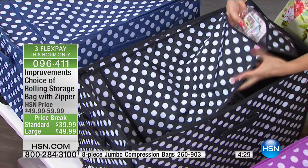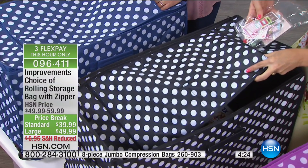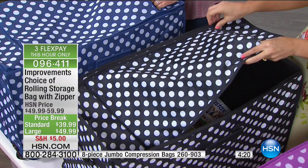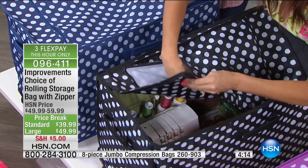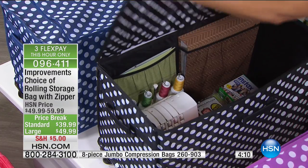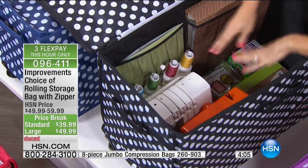So this is for crafting. Look at how you can keep the minutiae. Say if you wanted to keep your needles, we've got the little stamps in here. Anything that is very little and you want to keep protected, right on top. And we have another one on this end, so you can pack it up. You can put your scissors here, your ribbons, anything you want to keep separate from the rest. Then when you open it up, you've got these two separate organizers and massive space.